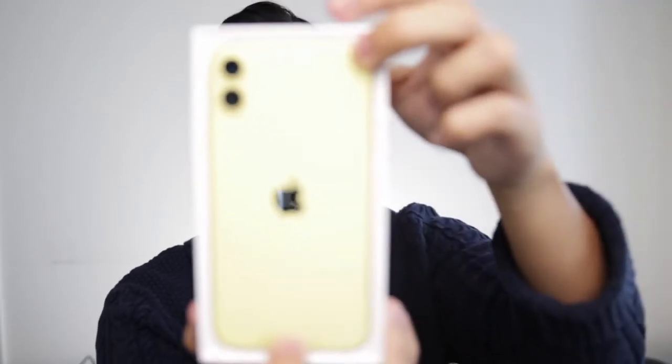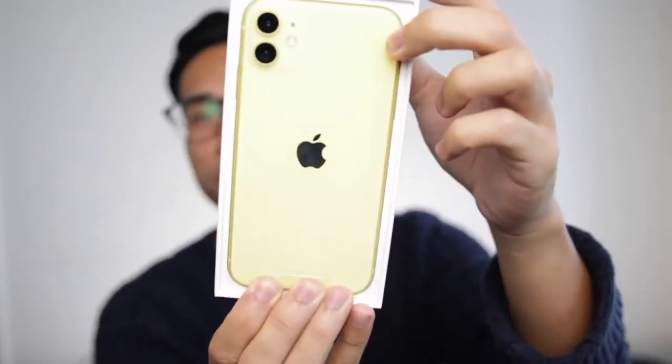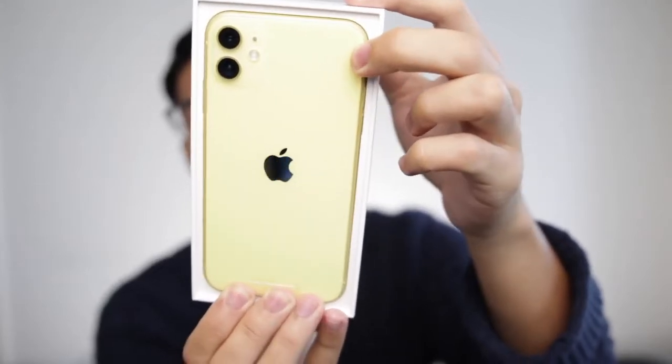It's so pretty. So the reason why I got the yellow is because their lead color for this lineup is the purple. And the purple is beautiful, and I feel like it's gonna be so popular and everybody's gonna get the purple. And I said to myself, don't conform to society, Yanni. I said, I'm not gonna get the purple. I'm gonna get whatever everyone hates and probably doesn't like, which is the yellow.